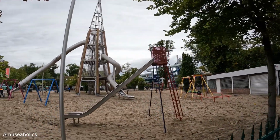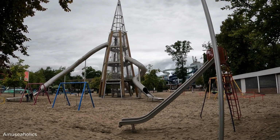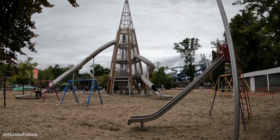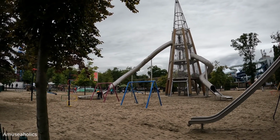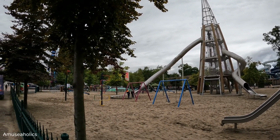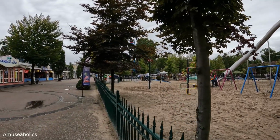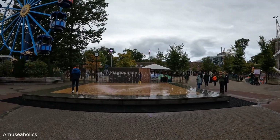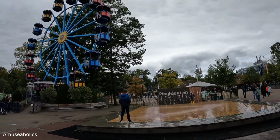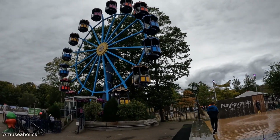Come to a great play area with some massive slides. Good intermediate one for middle-aged children. Maybe even young adults. Just past the play area is the play fountain, right next to the big wheel. It's not too big, but it looks like you get a decent view of the park from up there.